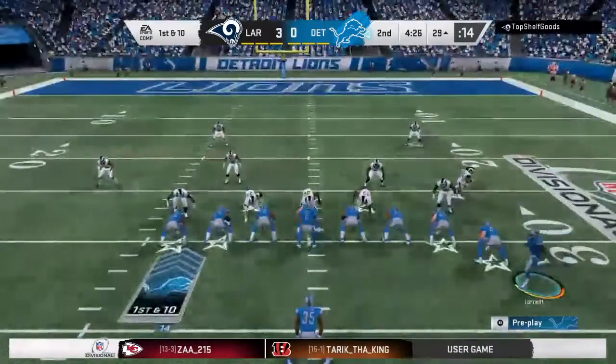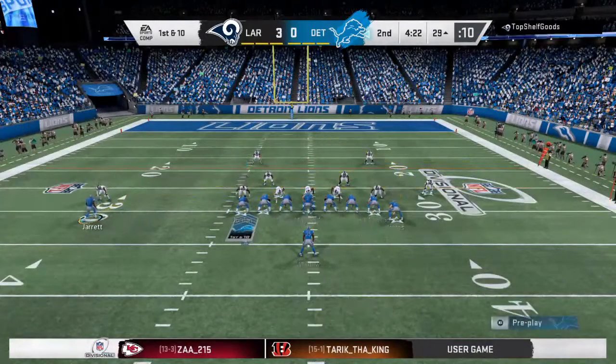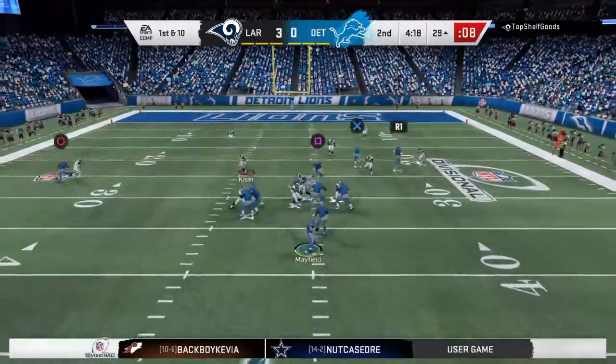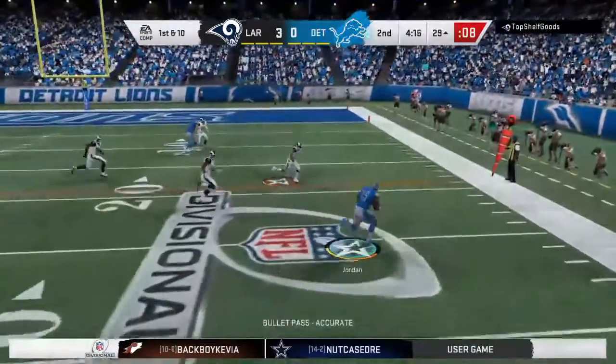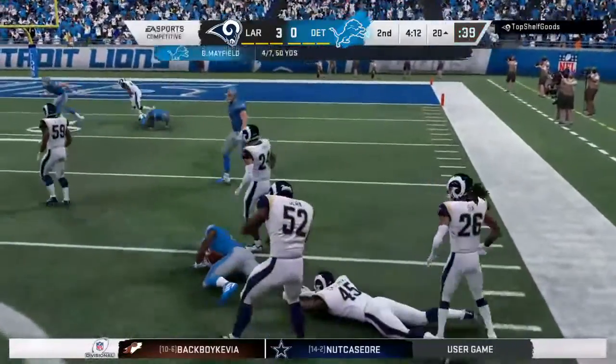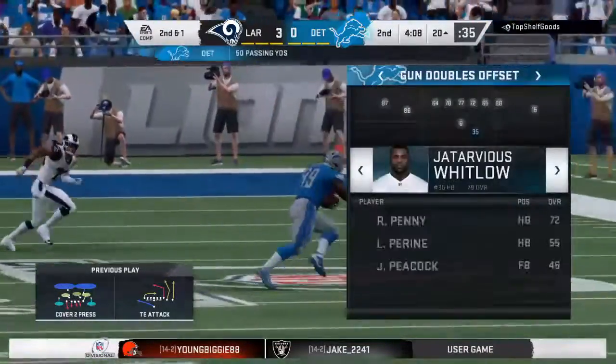Here's another 1st and 10. Mayfield to throw it. And it's a short one here, complete to the tight end. And he's tackled a yard short of the marker. Good gain of 9 on first down.